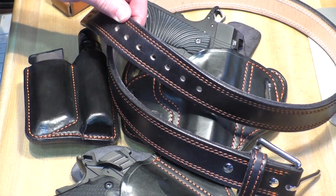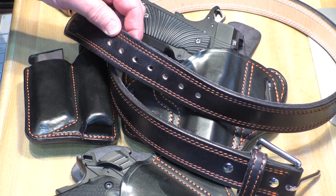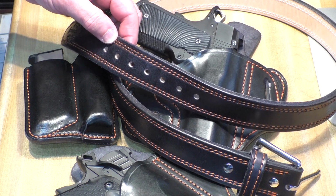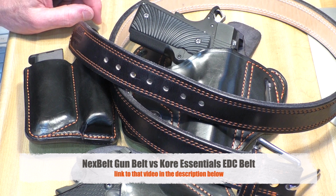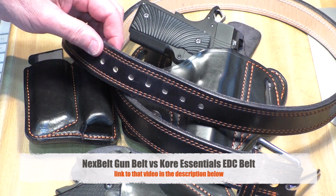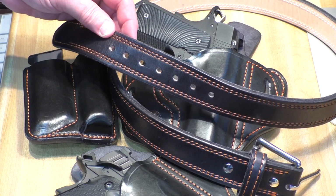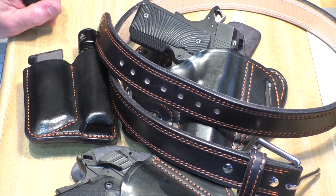One other thing about this particular belt, if you notice, most leather belts have the hole spacing at 1 inch. I had these made at 3/4, and if you saw my video when I'm looking at the Core Essentials gun belt and the NexBelt EDC belt, you know that I would like adjustability. Now those are 1/4 inch. Kind of hard to get 1/4 inch out of this traditional buckle with holes in the belt, but George did put these at my request at 3/4 of an inch, and that's worked out quite well. Been very, very happy with that.